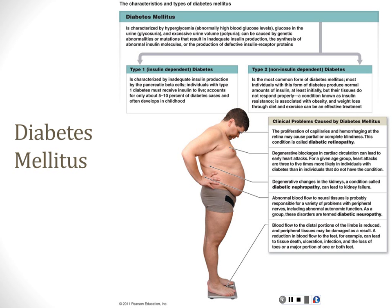So it's a woman that we would really encourage to watch her weight and exercise and try to stay out of that obese window where you start to get that. But the health risks for the child isn't the same. It's not the same thing because you're not talking about super high blood sugars.